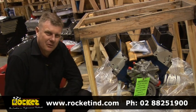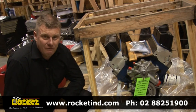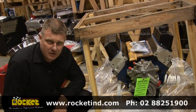How much do you reckon this engine's worth? 19,000? 20,000? Think again, just under $12,000. You couldn't even build it for that. What a bargain.